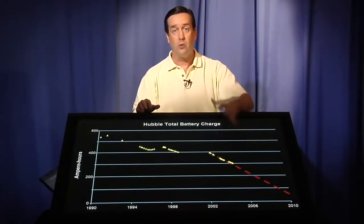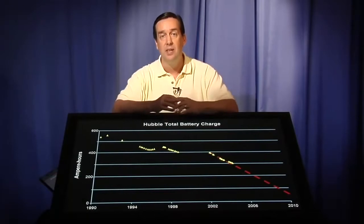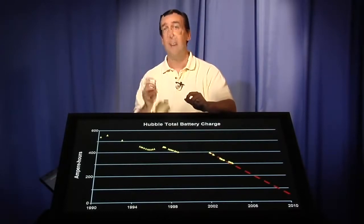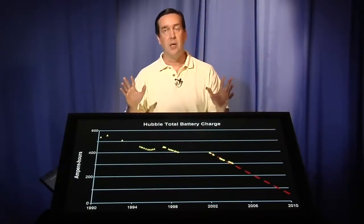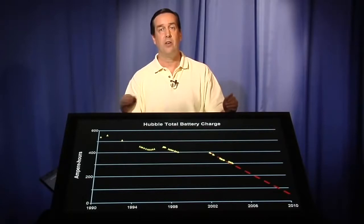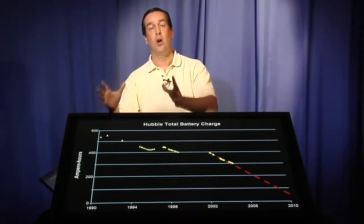So we were worried that we had to get the servicing mission done before 2008, 2009 in case the batteries were going to continue to drain in this fashion. However, we don't have a backup for the batteries on Hubble, but we do have a duplicate set of batteries here on the ground. This was amazing foresight by NASA because these batteries on the ground were not just the same technology, but they were going through the same charge-discharge cycles as the batteries on Hubble. The 100,000 charge-discharge cycles that the Hubble batteries were going through, well, the engineers were doing the exact same with the batteries on the ground.